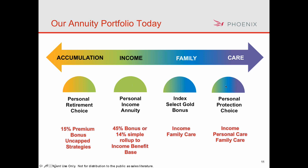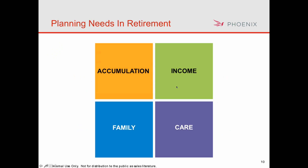The other product that David wants me to talk about today is Personal Protection Choice. So think about a client that comes to you and says, David, I've kind of done a lousy job here. I have this pretty large rollover, but I don't have a pension. I'm not confident in Social Security. I never bought life insurance, and quite frankly, I don't want to go through underwriting. I never bought a long-term care policy. But I have this rollover. It's a couple hundred thousand. Well, guess what we have to do?